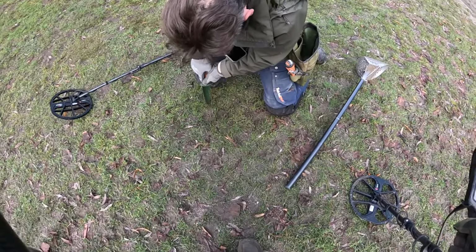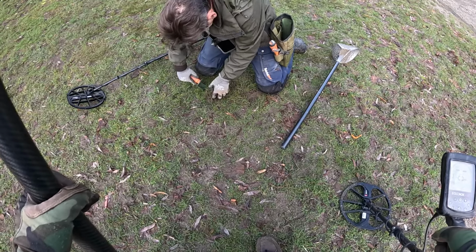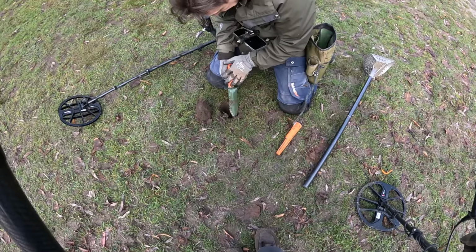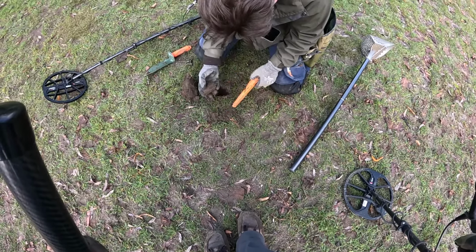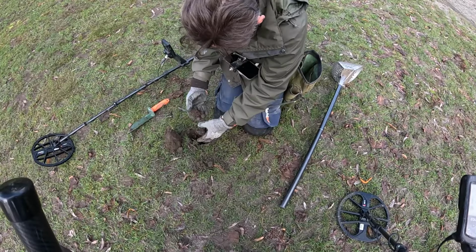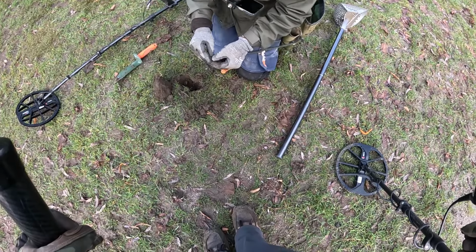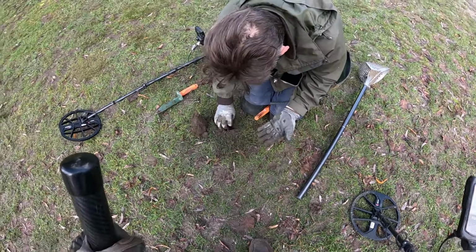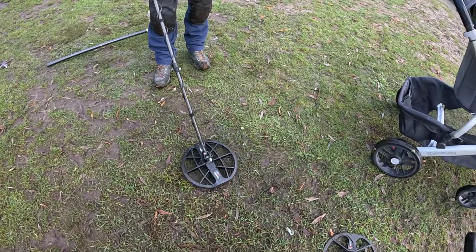So let's just make a little larger slice. It's a nice signal. Oh, there we go. Try and drop it. Oh, get a clod shot. Oh, there we go. What do we got there? Penny? Oh, older penny. Yeah, just a penny though. Take a penny over a pull tab every day. Oh, Trent's got something good. Oh, no, it's me. There it is.